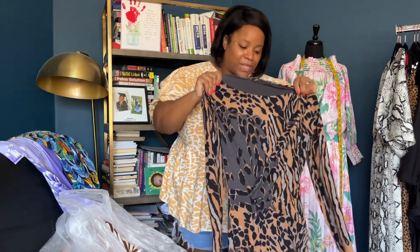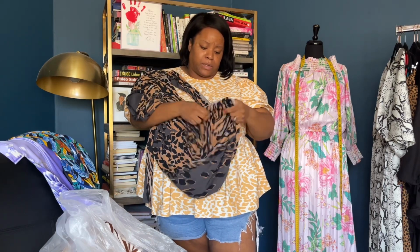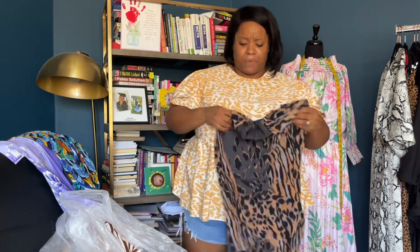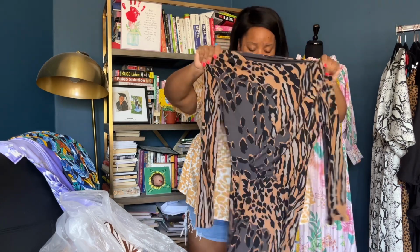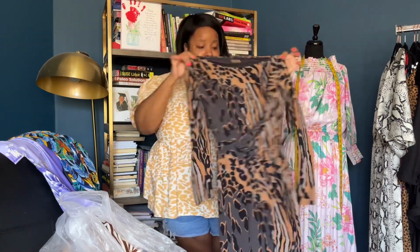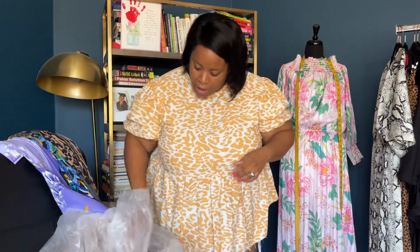Beautiful. So this is Roberto Cavalli. And I looked for the size. And I feel like I found the size, but I didn't. 42. So this is a 42. So 42 is what, an 8? 8 or 10? So Roberto Cavalli is an Italian brand. So those of you, again, this is a birthday dress, a special occasion dress, a coming to Miami dress. This is for you, Roberto Cavalli.